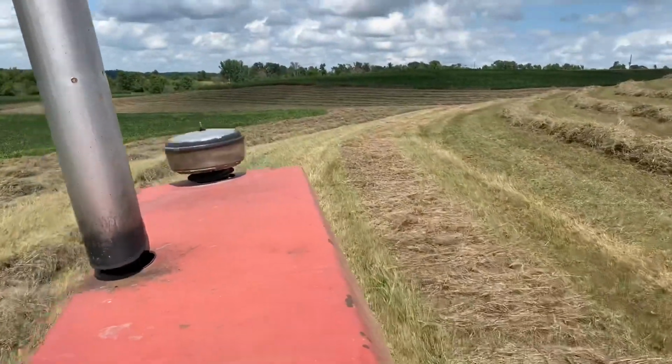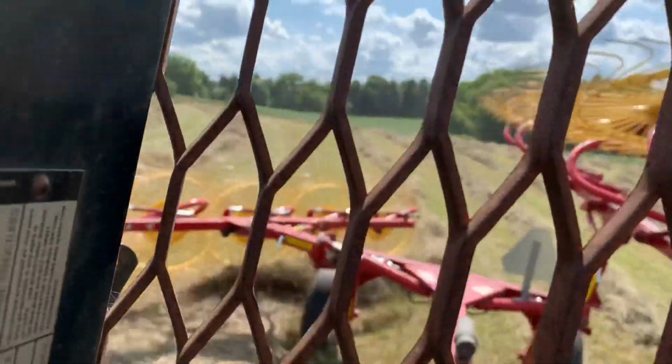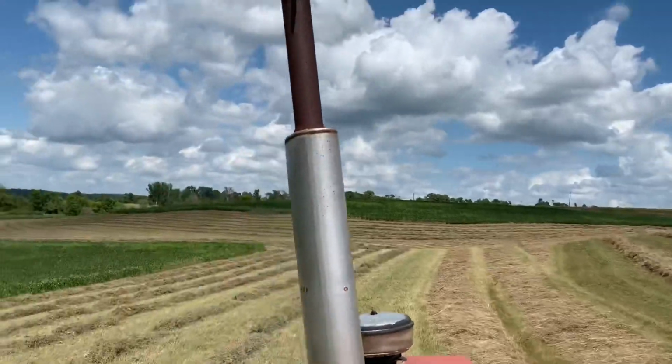There we go. A little hard to do one-handed, but we're back and at it. Just about got this field.